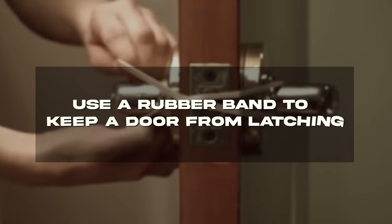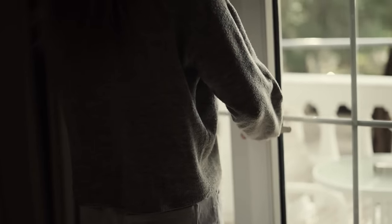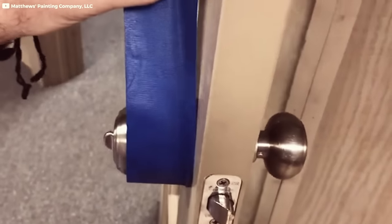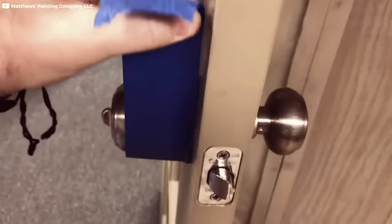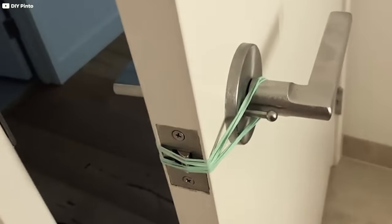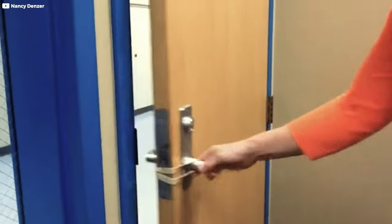Use a rubber band to keep a door from latching. If you want to keep a door from latching, but you want it to be able to close, perhaps for child safety, try this. Instead of taping the knob, which can leave behind sticky residue and can slip off, defeating the purpose, simply wrap a rubber band around the knob, covering the bolt. This will also help muffle the sound of heavy doors if they close too hard.